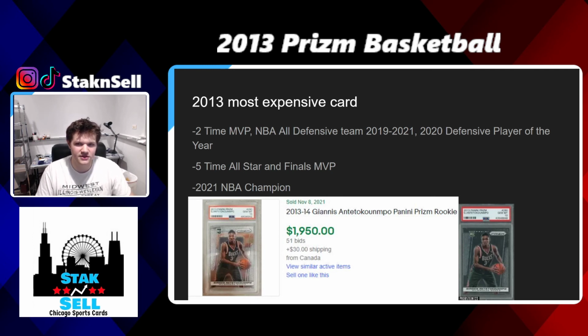I'm personally selling some Giannis right now. I just don't think they're going to win the championship this year back-to-back. I just think there's more teams out there with better talent, and it's really hard to go back-to-back. So maybe in the near future this card goes down, but I don't see it going down overall in the long term.